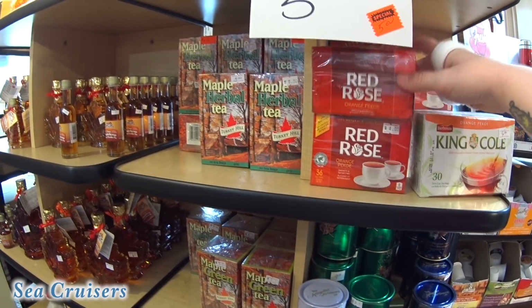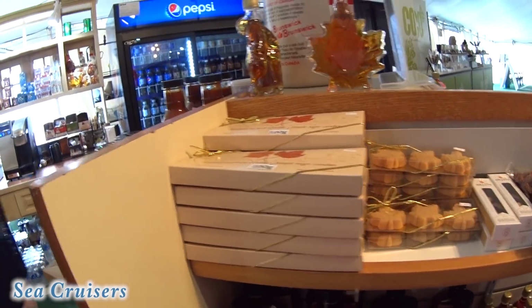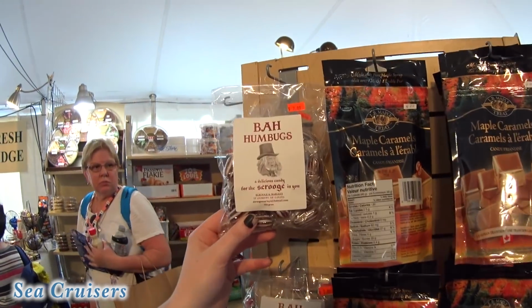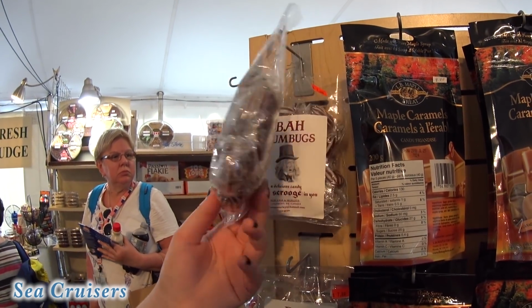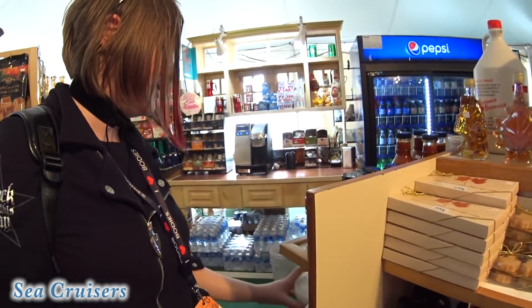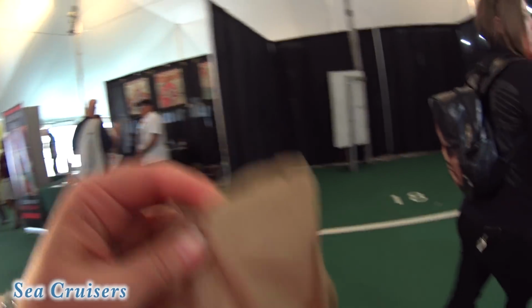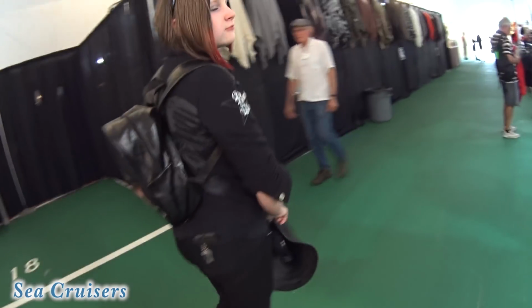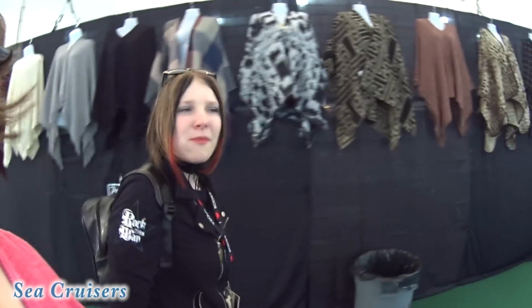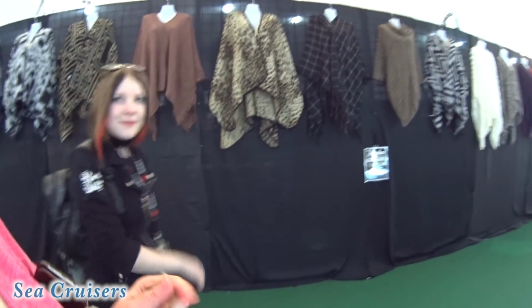The original dude, right? Yeah, the original dude. This right here, funniest thing I've ever seen in my life. Bah Humbugs, a delicious candy for the Scrooge in you. Like, what even? Who makes that? So they have them for a quarter each, and they had them in little baggies. I got one to put in the giveaway we did yesterday for the, what was it called? Keychain. They're so good. They're just like maple syrup, hardened.